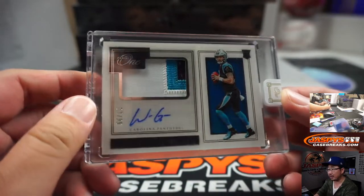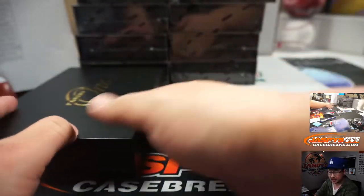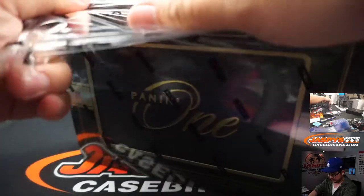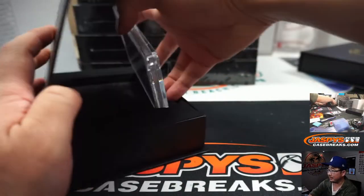We got Will Greer. That is 97 out of 99. Some nice color in there. 3-color patch and autograph. That goes to Steven Olsen and the Panthers. There you go, Steve. Looks like we ended up breaking this tonight. Made it happen. Looking pretty good.